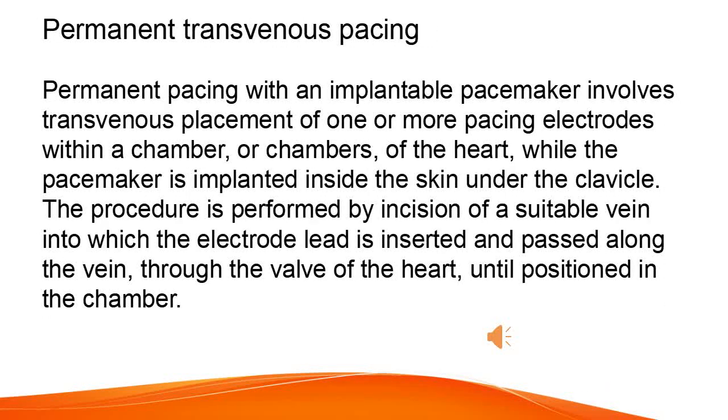Permanent transvenous pacing. Permanent pacing with an implantable pacemaker involves transvenous placement of one or more pacing electrodes within a chamber, or chambers, of the heart, while the pacemaker is implanted inside the skin under the clavicle. The procedure is performed by incision of a suitable vein into which the electrode lead is inserted and passed along the vein, through the valve of the heart, until positioned in the chamber.